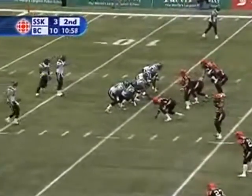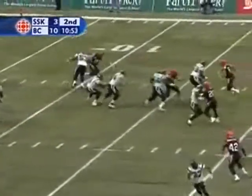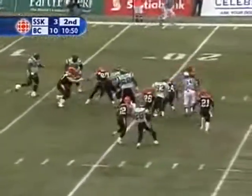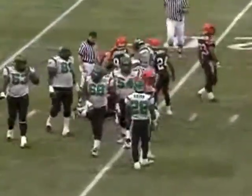Joseph having trouble getting the play off. Lions say the Riders O-lineman moved. They didn't. Joseph's going to run the quarterback draw, and he won't come anywhere near the first down. Gets out near the 20, and that'll be 20 yards short. And on comes the punt team for Saskatchewan.